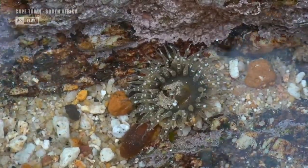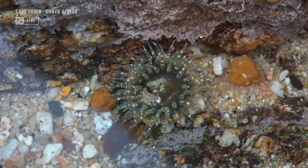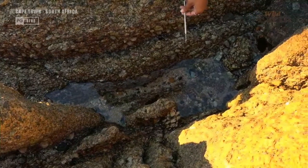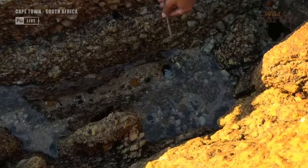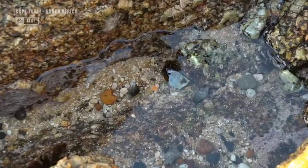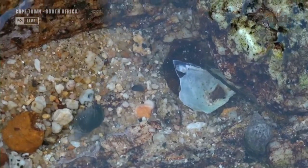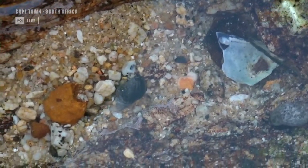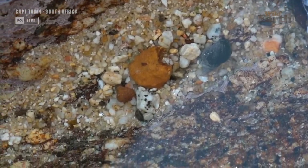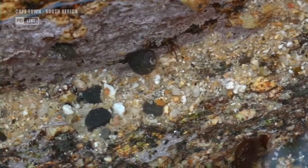All right, we've seen the snails, we've seen the anemone. Now, where is my beautiful black and white tiny fishy friend? The last I saw the fishy friend, it was under this little rock, probably hiding from the much larger snails and the anemone. It doesn't seem to be out just yet. Oh, I was really hoping for that, but it's okay.